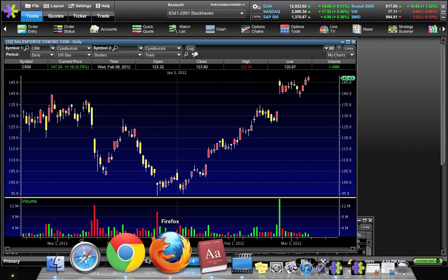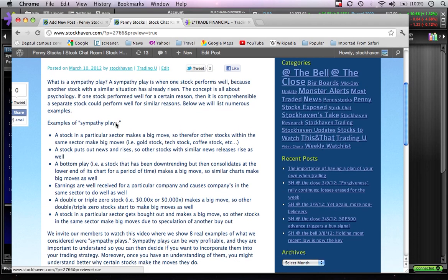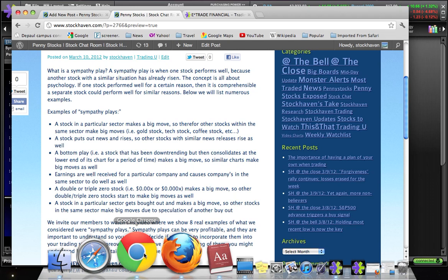And we thought it was important to explain this strategy of sympathy plays and what they were and show people some examples, because if you see a stock make a big move and you missed that move, say you see a stock go up 200% because of a new patent, and you missed that move, it's not the end of the world. With the sympathy play, you can now look for other stocks that have a similar patent or that also maybe just released patent news that haven't run yet, and then you can buy those in anticipation of them making big moves because of the other stock already having made a big move. So hopefully everybody understands this strategy and can, if they want to, incorporate it into their trading strategy.